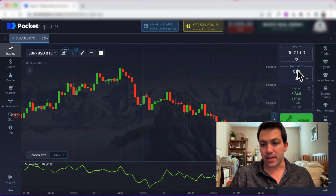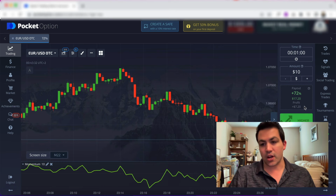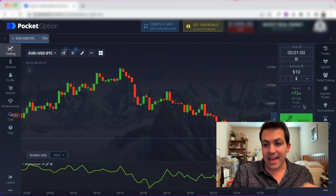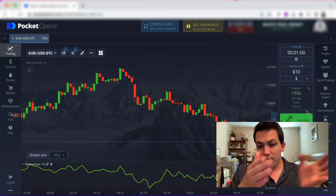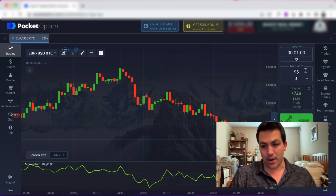Why do we do that? Because if this $10 trade comes out as a win, we get $7.20 of profit. So the $5 we lost is now covered by the $7.20, and then we still have $2.20 on top. And as soon as we have that winning trade, whether we had to double once or twice, then we start back at our starting amount again.